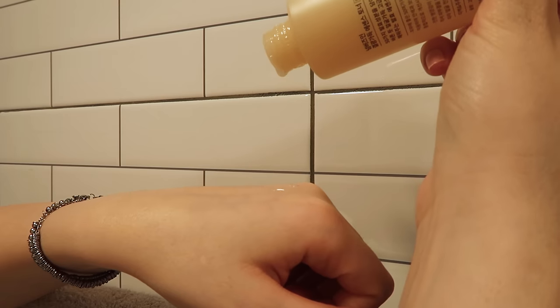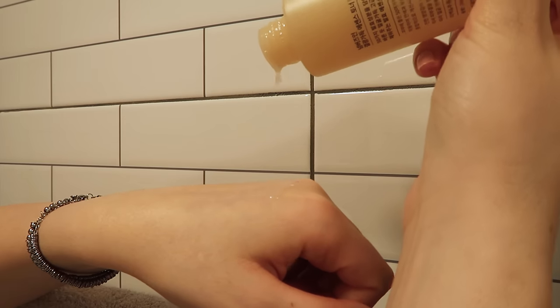Before we move on, just a quick note on the texture. It's not like your typical watery toner. It has more of an essence-like texture, so it really feels like all of the ingredients are being deeply absorbed into my skin. Sometimes with a more watery toner, I feel like I'm losing all of it to the cotton round, or it's just evaporating off the surface of my skin, but not with this.